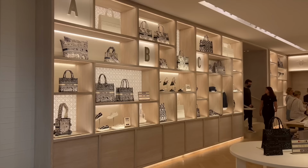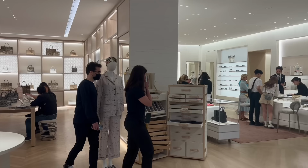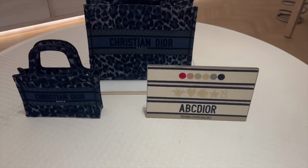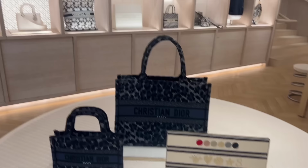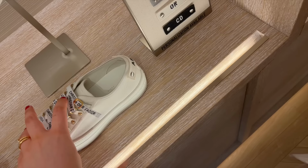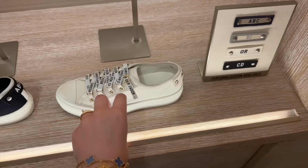So I don't know if you guys can tell, this is the personalization section, so you can personalize all your goodies here. Some of the book towels, all these pieces that you can see on the wall, you can personalize. So let me show you, you can personalize the classic Dior trainers at the back, you can put your initials.